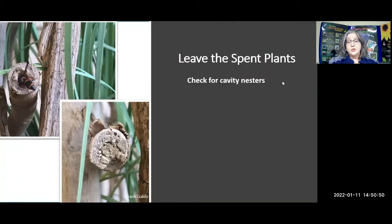Also, we kind of touched on this with seeds, leaving your spent wildflowers, but also in the type of plants that have these stems. A lot of times, some of these cavity nesting pollinators will make their homes inside the stems. So either leave them there, let them do their thing, or if for some reason you have to clear it, pay attention and carefully remove those and put them in another place in your yard, in a protected place, so they can carry on being safe inside the stems.